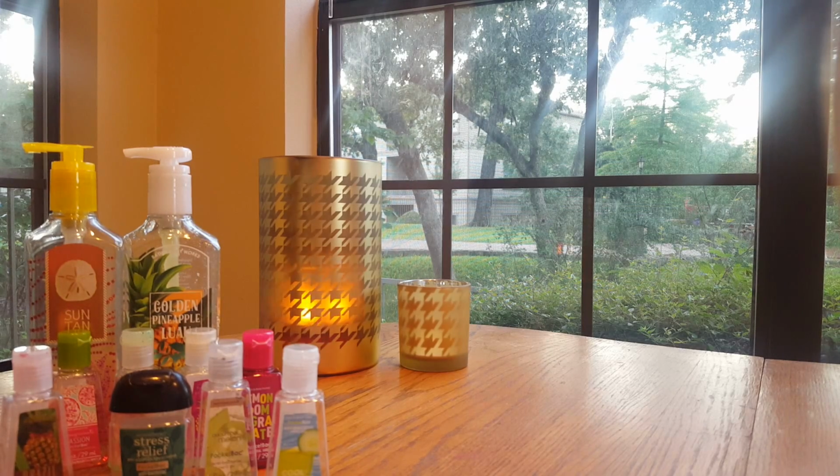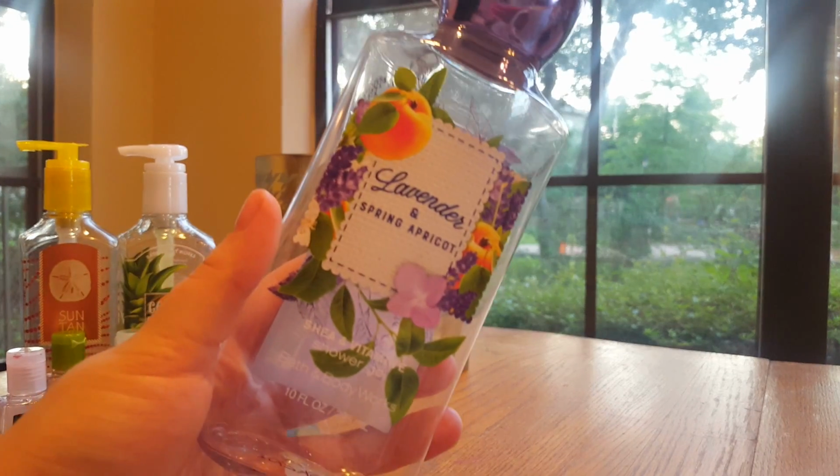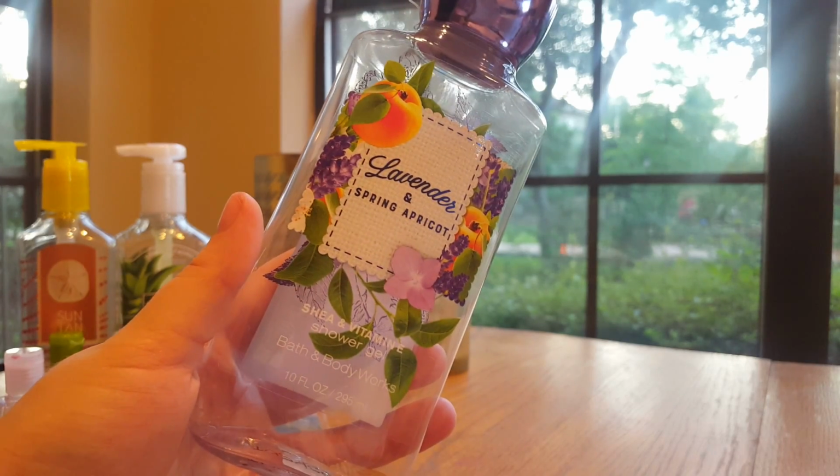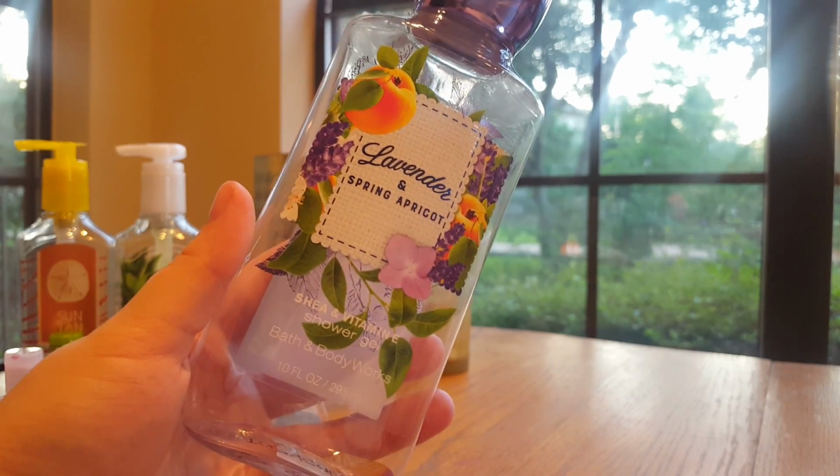Now I'm going to move into body products. I'll start with my shower products. The first one I have here is a newer product, I believe from last year. Lavender and Spring Apricot. I put this one in the shower because my boyfriend really likes lavender scents.